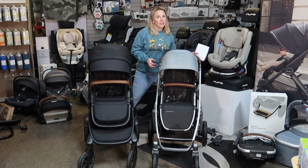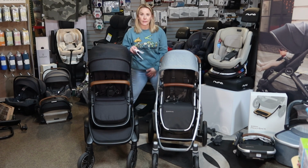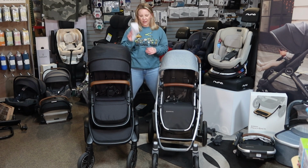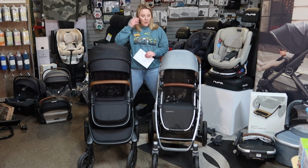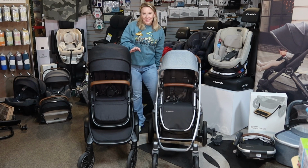So I have a little cheat sheet here because one thing that we want to highlight between these two products is the pricing differences and similarities. And it's hard for me to remember everything, so I'm going to have my little paper with me to go over that. Now, what I can tell you about is the functionality of these, no problem.